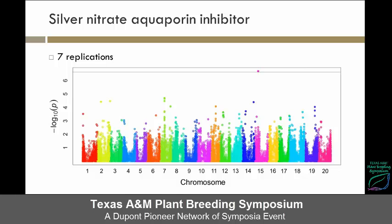And I forgot to mention, these are Manhattan plots with the x-axis being the different soybean chromosomes, and the y-axis being the significance associated with that particular trait.